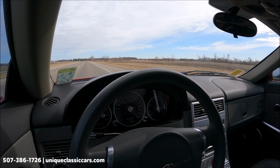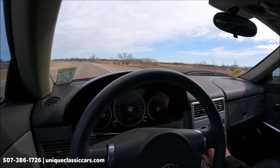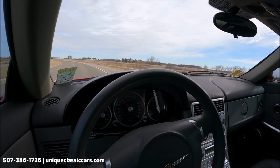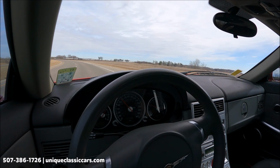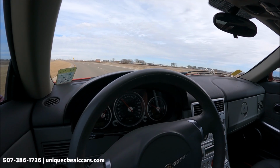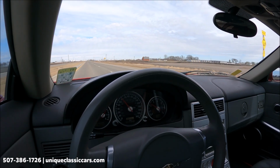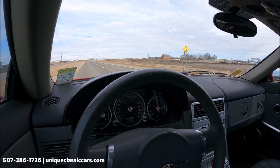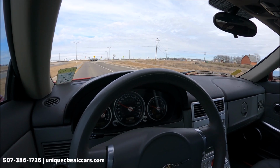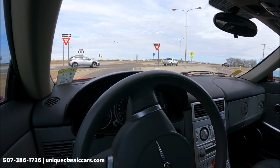Smooth acceleration, smooth ride. Factory radio is working. Unique styling to this car. Good modern handling. Power steering is easy to drive. The leather seats, bucket seats are comfortable. Feels pretty nimble. We got power brakes that are working very well. It is a smaller car, and that probably plays a part.